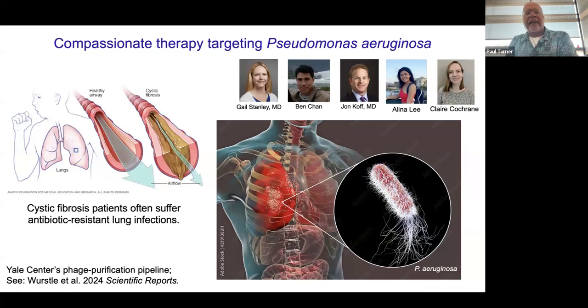So looking at a case series that we are in the process of finalizing for publication, we have 9 individuals with cystic fibrosis who were born with a genetic condition that leaves them more vulnerable to pulmonary infections, and those are increasingly antibiotic resistant. With our team and our Center for Phage Biology and Therapy, in particular for these 9 cases, we used inhaled therapy to target Pseudomonas aeruginosa that was multi-drug resistant.